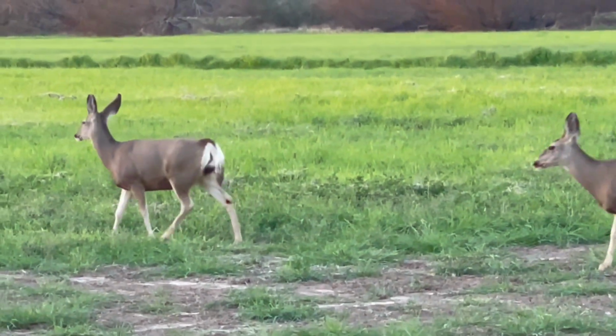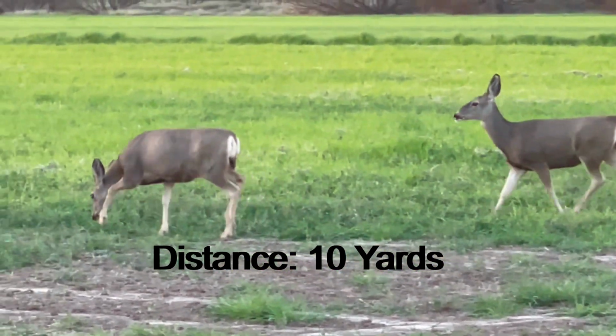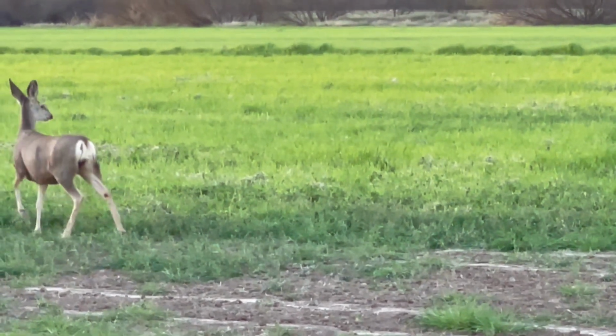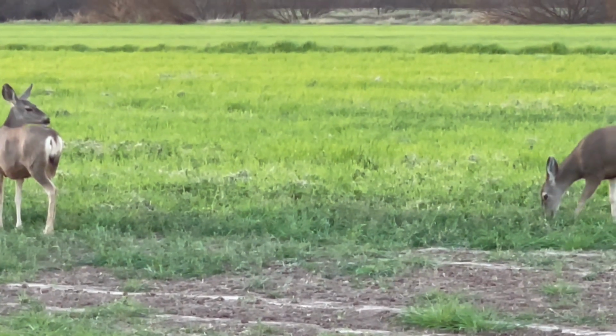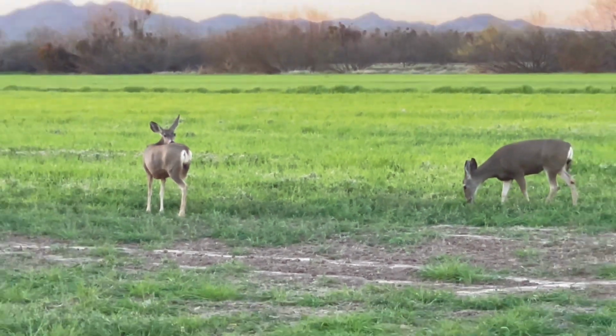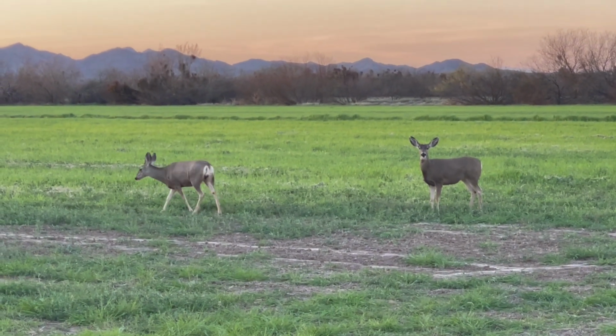I heard some noises back to my right behind me as I was watching the other group of deer. And 20 feet away, these deer here came out of a deer trail 20 feet from my blind and circled around to in front of me. And now they're working their way to that group of deer that I was watching earlier.